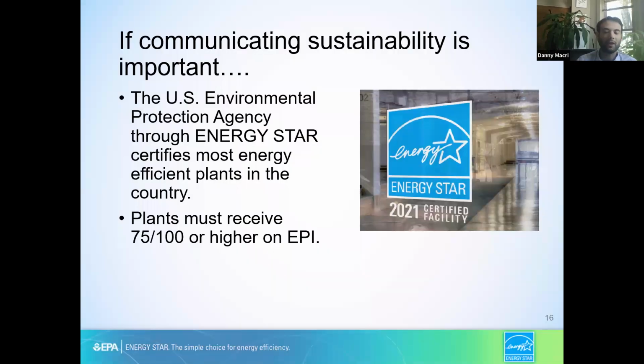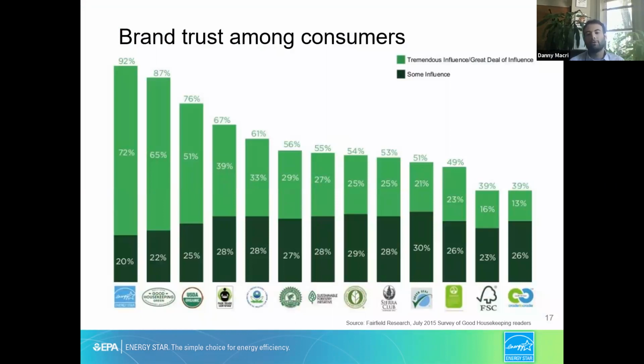And another reason why Energy Star may be useful is because, as I said earlier, the US EPA certifies the most energy efficient plants in the country. So if your distillery gets a score of 75 or higher on the EPI, you could be an Energy Star certified distillery, meaning you could put the Energy Star mark on your distillery. And that can speak volumes to your distillery's sustainability.